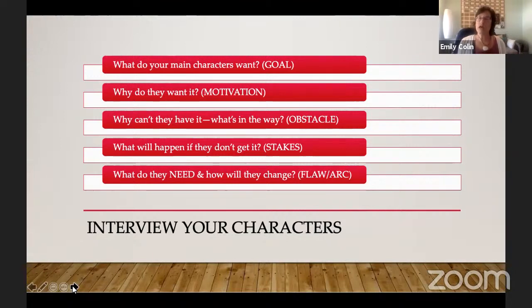Okay, now you need to know for your character, what is in the way? What's the obstacle? And this needs to be something big, right? Because your character is trying this whole time desperately to achieve their goal. And if there's something in the way, it better be a big thing or it's not going to be able to carry your entire story. Okay, Katniss Everdeen, what's her obstacle? The other tributes in the arena, President Snow, an entire dictatorship. These are pretty big obstacles.